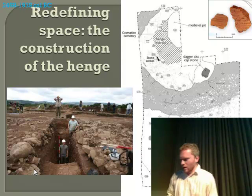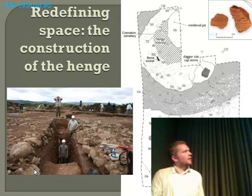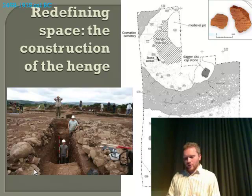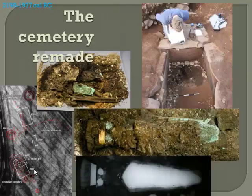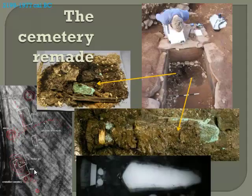And radiocarbon dating shows that this monument was constructed towards the second half of the third millennium BC. And again, perhaps marking in some way the earlier cremation cemetery, which was now within the centre of this earthen enclosure. And then perhaps one of the more famous finds from Forteviot.